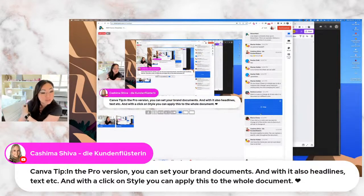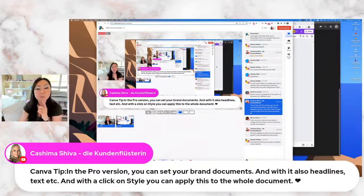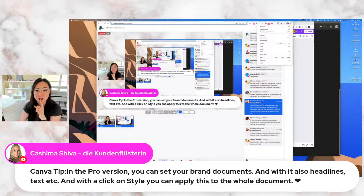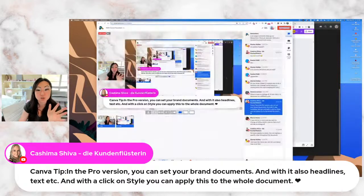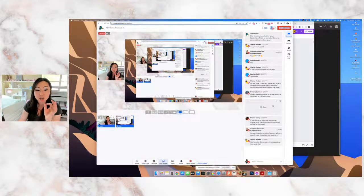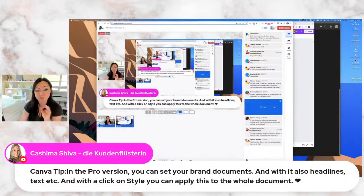Oh, wait, Canva tip, Kashima. You can set your brand documents and with it also headlines. And with a click on style, you can apply this to the whole document. Look at that. Thank you, Kashima. You know, I did not use the brand style guide because that's mostly for sharing with the team. And because I am a team of 1, I didn't really see a need to do that, but there is a way if you want to. Like Kashima said, keep in mind, you need to have Canva Pro.